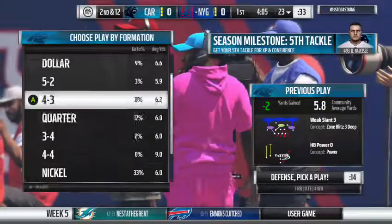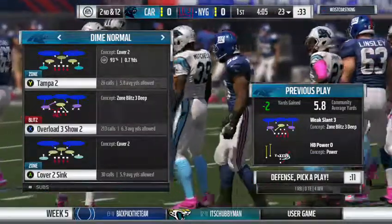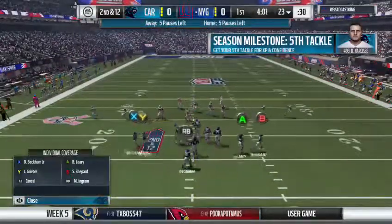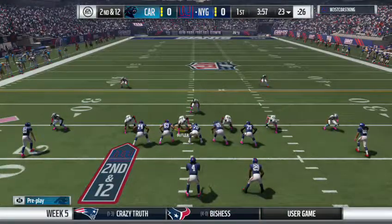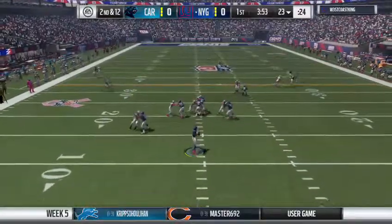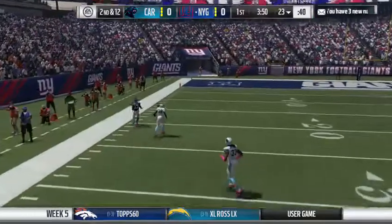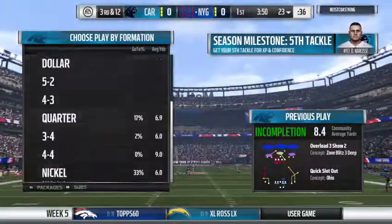Well, on that play, the expression, don't blink, you might miss something, certainly applied. That was fast. Defense diagnosed the play, and it was over in a heartbeat. The gun. They'll look to throw. He's going to look deep down the field. And they went for a big play through the air on 2nd down. Couldn't connect. Now it's 3rd.